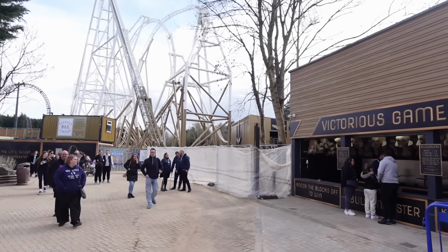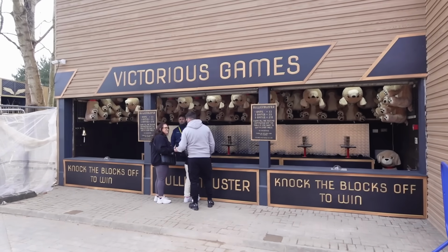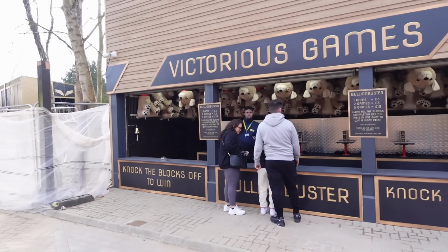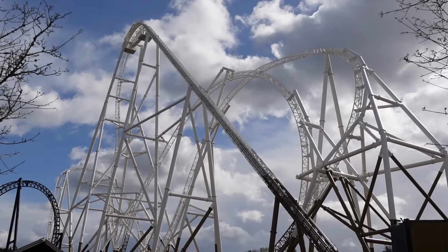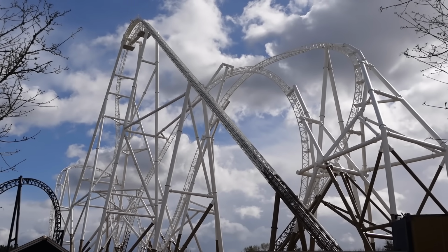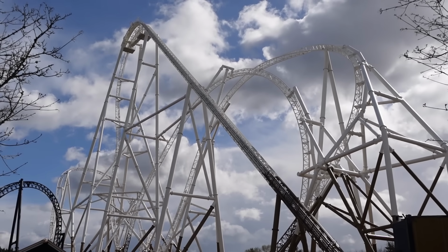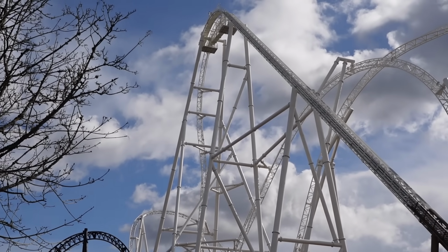Victorious Games, it says just there, with a nice gold and black branding on there to give us an idea for the overall look and feel of this area. Looking fantastic. And with the sun shining, you really get to appreciate Hyperia in all of its beauty and all these crazy elements. I just cannot wait to be making our way up the lift hill and heading down that crazy first drop. Look at it just over there.